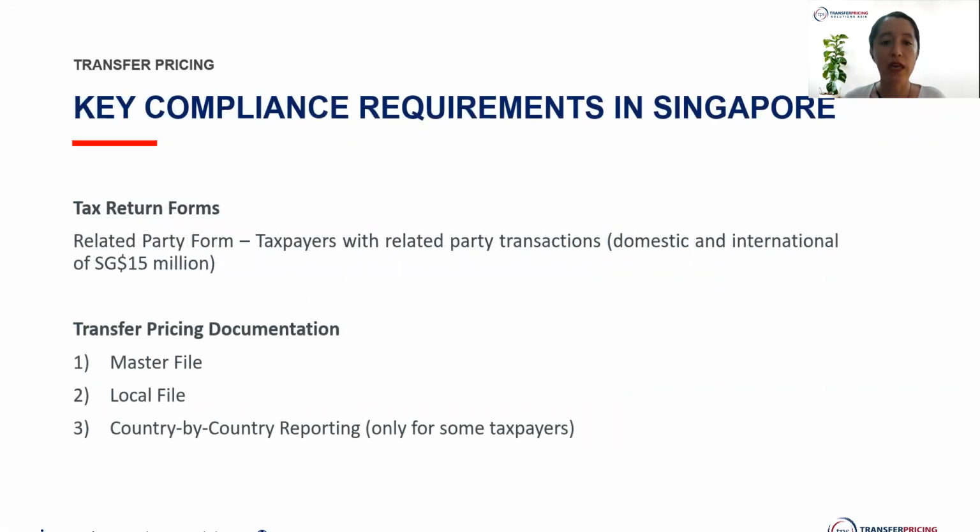What are the key compliance requirements in Singapore for transfer pricing? So we have that in the tax return, taxpayers will have to complete a related party form when their transactions, both domestic and international, exceed 15 million Singapore dollar during the year of assessment. And we also have transfer pricing documentation that can be in the form of a master file, a local file, and country by country reporting for certain taxpayers.